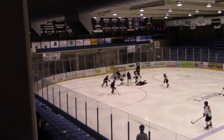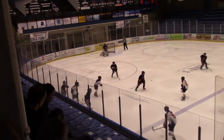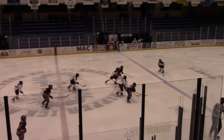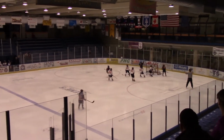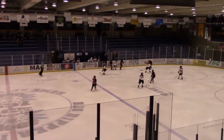So loose in front. Willis pulls it away. And then it's centered over to Roan. Roan gets it up to Rogers. Rogers moves into the offensive zone, off to the right-hand side. Moving in on the goalie. Oh, hits the post and out on the right-hand side. Nice shot by Rogers, just posting out instead of posting in.